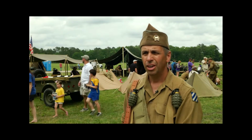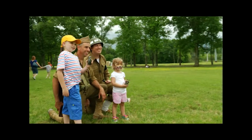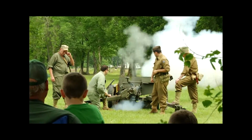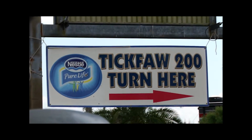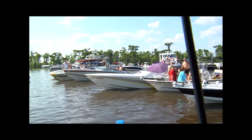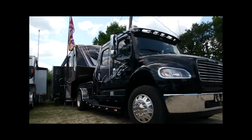Robert Reynolds does a great job with the World War II reenactment and the festival they have going on. They meet at Old South Jamboree, which is a very historic music venue here in Livingston Parish. The New Orleans World War II Museum is involved, bringing equipment up there. They have all your vehicles, your tanks, your trucks. The Tickfaw 200 goes on the first weekend of May. It has now become the largest powerboat poker run in the United States. People love it. We have helicopters come in, limousines driving in, and you wouldn't think down in Springfield you'd have limos coming, but it's a big weekend.